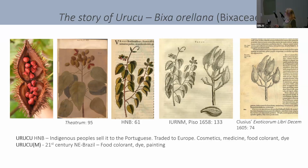Also in the Historia, they say that the indigenous people sell it to the Portuguese. It was traded in Europe, it was used in cosmetics, medicine, food colorant, and dye, and the uses are persisting quite a lot today.